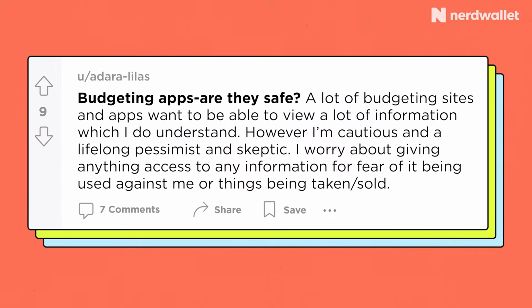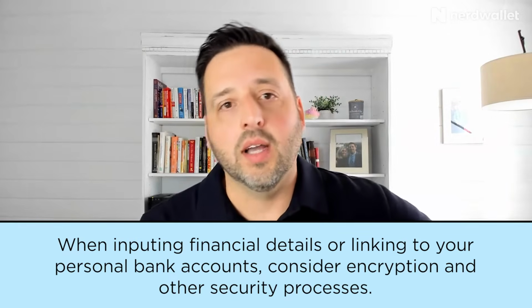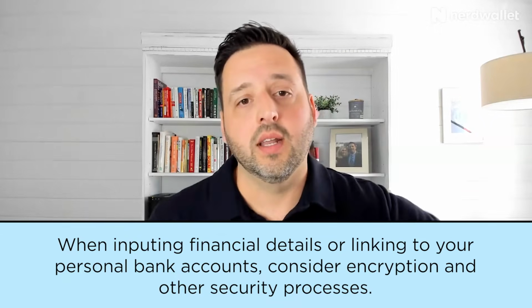Let's do it. Budgeting apps, are they safe? Totally a valid question. The first thing to do there is really look at the apps and understand how the app company protects your information, how seriously they take it. And it should be right there in bold on the website. You want to look for things like industry standard encryption, and you want to see that the partners they use, maybe to pull your accounts and things like that, do the same thing.